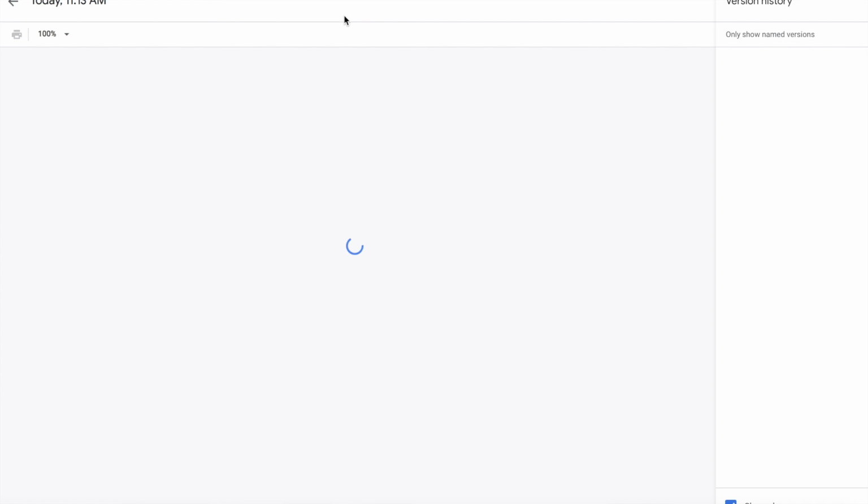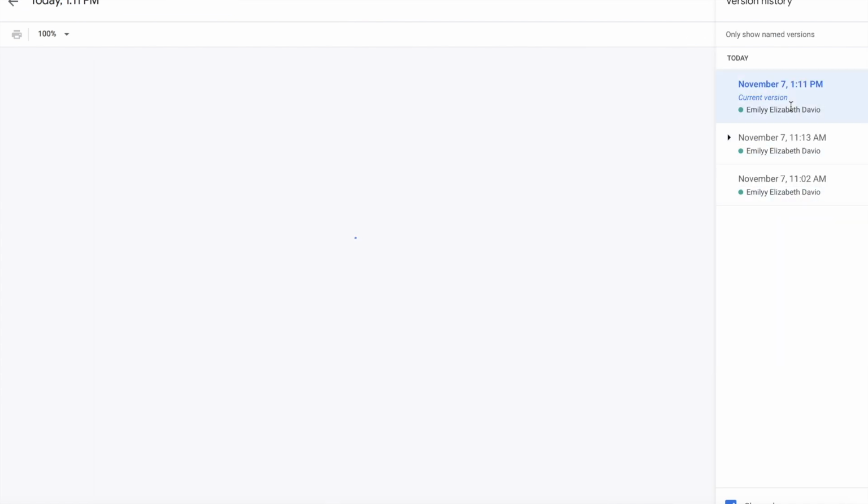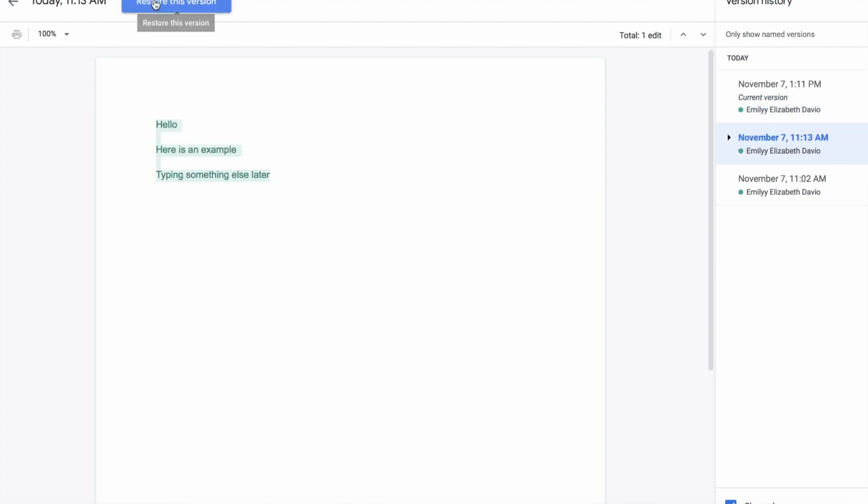Seriously, it is a life changer, and every person I've introduced it to loves it. It is so much easier to do, and also you can see the history of all the edits. So say you want to go back and change it, you can hit that edit button and see what you did at a different time if you like that phrasing better.